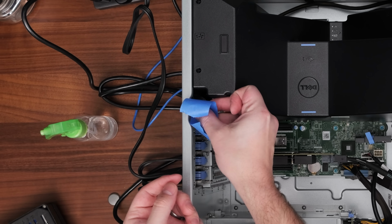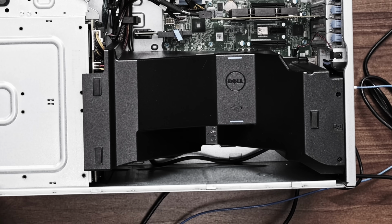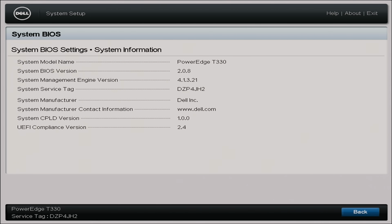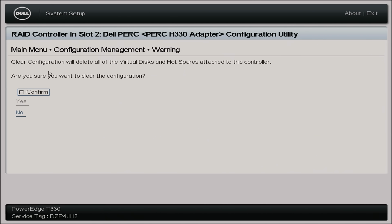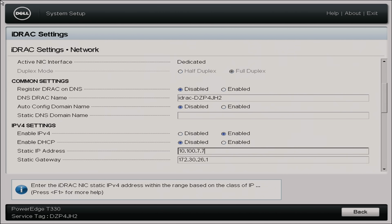I also taped down the intrusion detection sensor because if I didn't, the server would sound an alarm. I didn't have any issues getting into the BIOS settings and was able to make a few important tweaks. First, I changed the system profile setting from performance to performance per watt to hopefully lower power draw and also minimize the noise. I also tried to set the RAID controller to HBA mode, but this didn't work until I cleared the configuration. After that, I could switch it to function as an HBA so that all of the drives would just appear individually. I also configured some of the iDRAC settings, but I'll come back to that a bit later on.